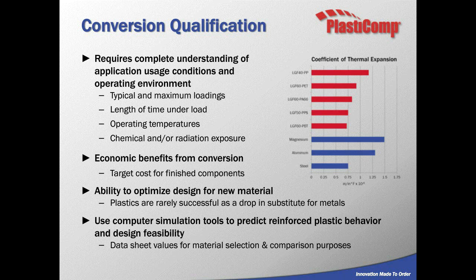Sometimes, and we've had this happen, you take a look at metal conversion and it's just not a fit. They can't get there. That happens, and certainly working with a team that has the honesty and candidness to tell you that up front can save everybody a lot of issues. Certainly economic benefits from conversion are things to look at.